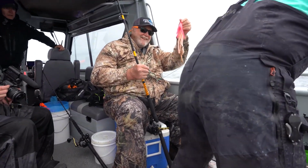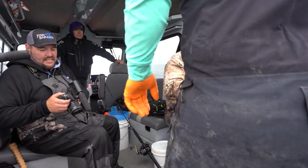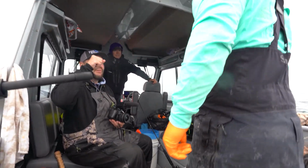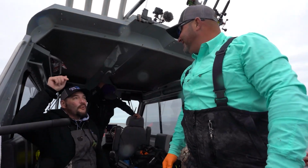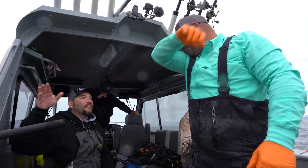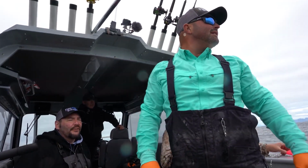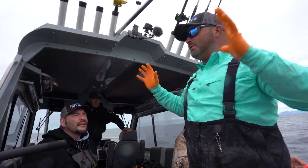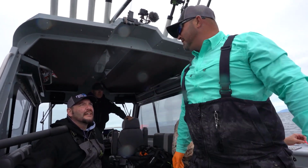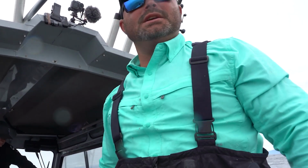Nice job, you guys. Pink skirt's my favorite. Holy smokes. Boom. Nice job, Austin. Yeah. Man, this was fun. Right when we got to the bottom, boom, boom. Yeah. So they're coming in groups probably, huh? Well, if you notice right now, the boat has swung around, and so the tide changed, and they bit right on the tide. Awesome. Right when it changed, they just came in.